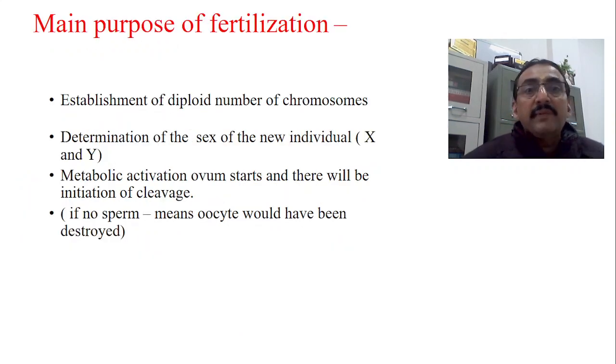What is the main purpose of fertilization? The main purpose of fertilization is establishment of the diploid number of chromosomes, isn't it? Male contains the haploid number, and female also, after the secondary meiotic division, contains the haploid number. So this haploid and haploid should come together and there should be the diploid number. That is one important thing.